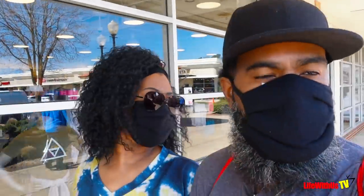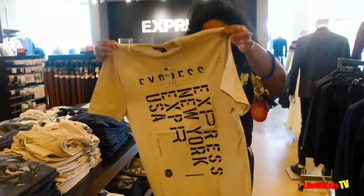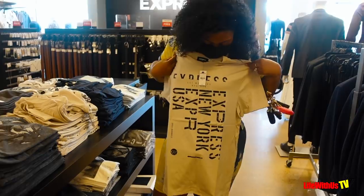Lynette didn't find anything inside of Timberland, so now we're just walking the strip, seeing if we can find another store to go in and see if we can find some lounge around clothes for her. We are in Express Outlet now. Lynette is over here looking at some pretty decent shirts, man.